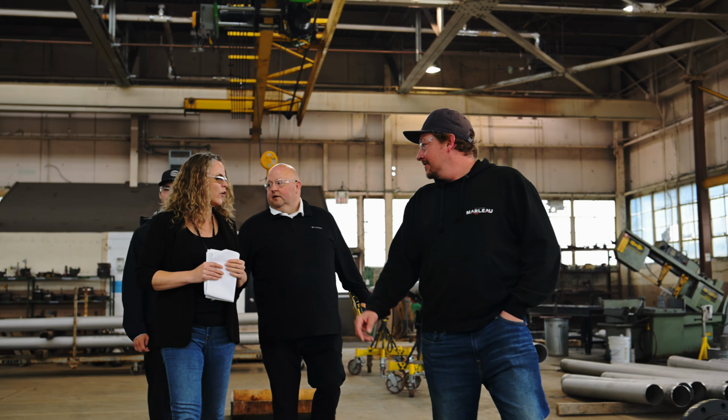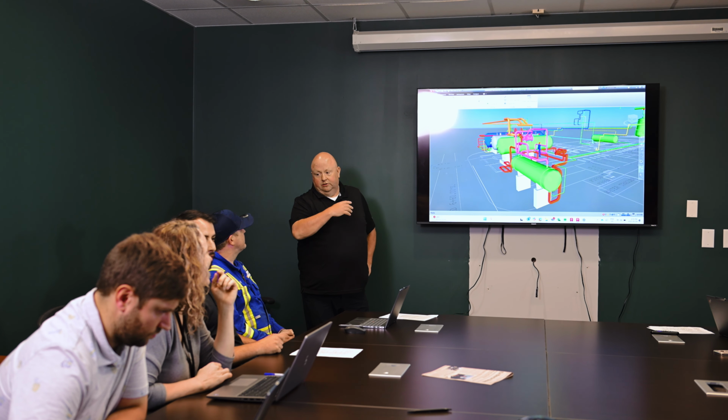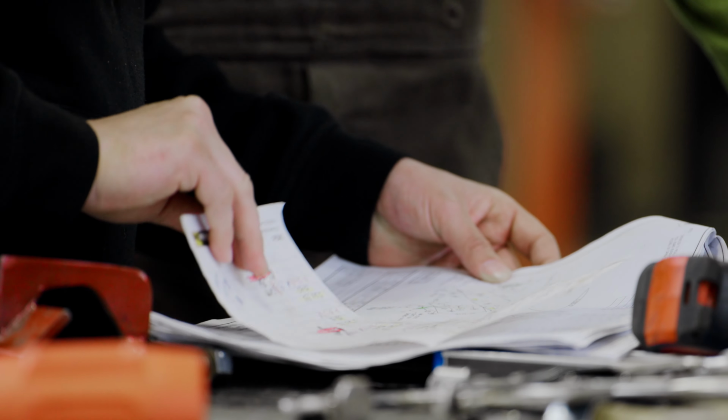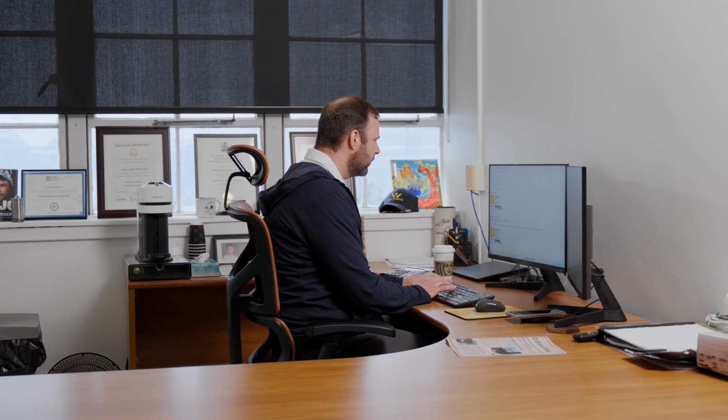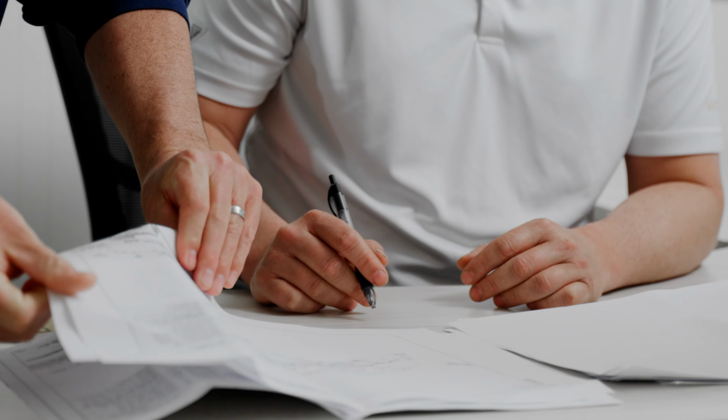It really starts early with collaboration, and that collaboration is between our engineering folks, our fabricators, our site and installation experts, our site planning experts. That early collaboration allows the initial design to be done correctly the first time. It allows for things to be caught before they need to be fixed.